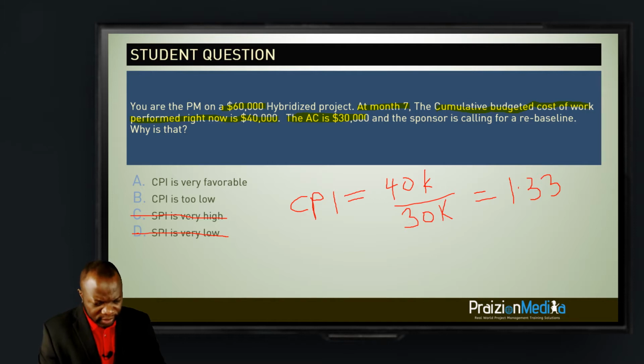Oh, Timo, thank you very much for chiming in here. Awesome job. You are very correct. Timo says, if you do that, it looks very favorable, and it's true. Think about it. A CPI of 1.33 really means you're spending $1 and you're getting $1.33 back.